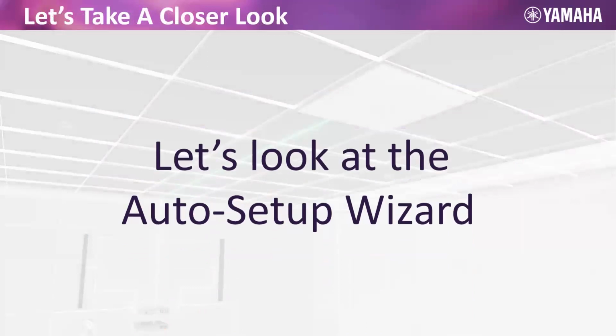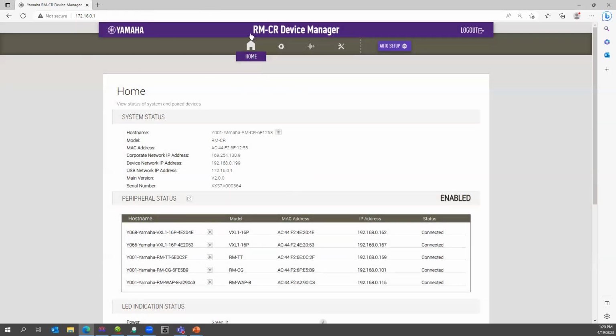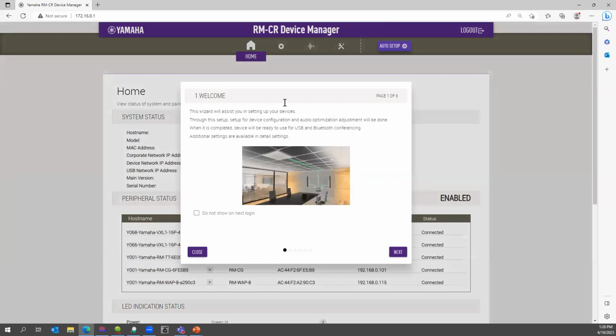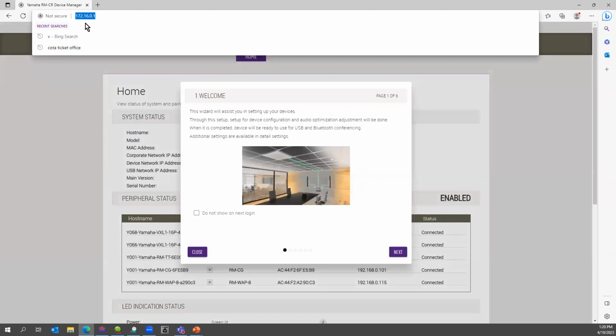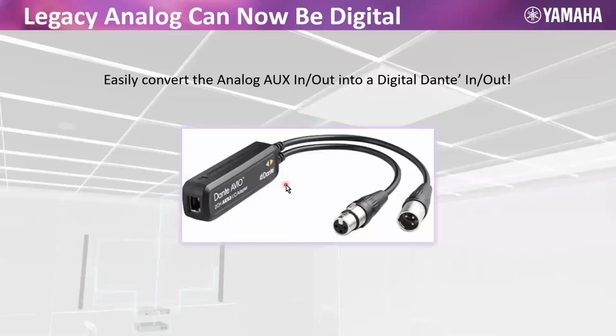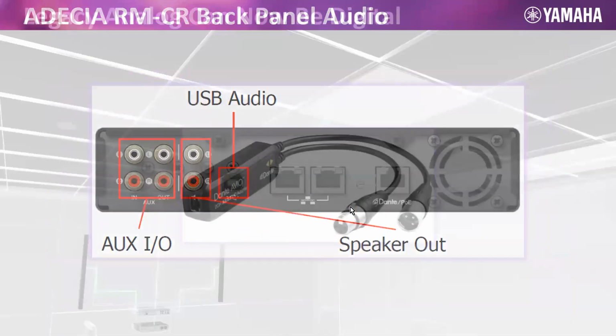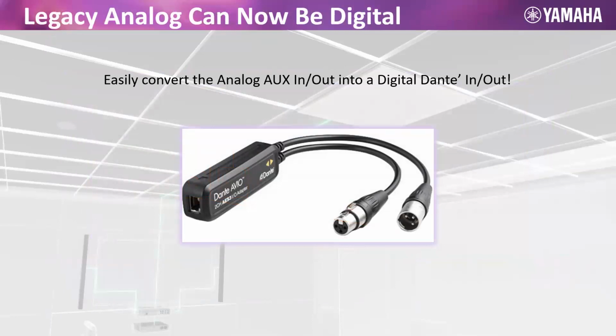So with that, let's take a quick look at that auto setup wizard and those few mouse clicks your technician has to do. So here's my box. Here's the home page, and this is what you would see the very first time you log in. Now, what I want to point out real quick is I'm plugged in to the USB port on the front of this device. And again, if I go back a slide here, I probably forgot to point that out. Right here on the front is a little trap door, and underneath there is the programming port with a fixed IP address of 172.16.0.1 out of the box. So that is where I am now connected.